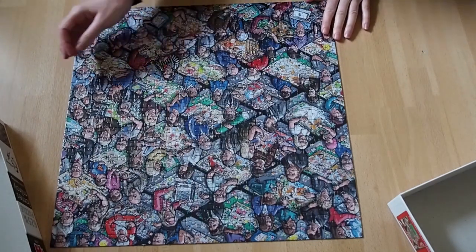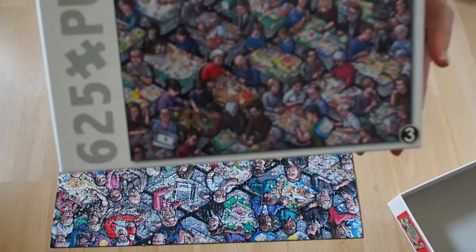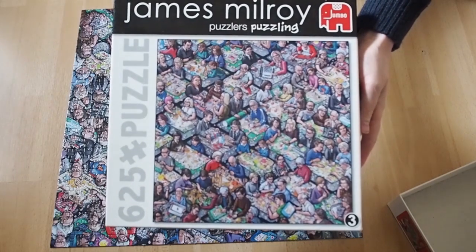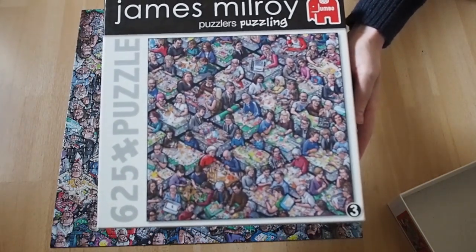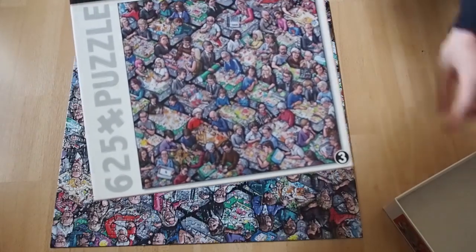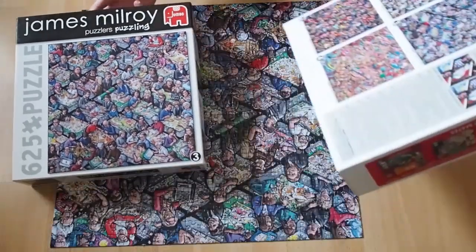I was not sure if I could, because I bought this puzzle, and oh, I have no idea how to show you this properly. There we go. I bought this puzzle at a flea market, so I had no idea if all the pieces were here. Apparently, all the pieces are here. And this is number 3 and it's called Puzzler's Puzzling. There we go. And I've never tried this brand before.